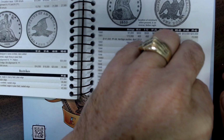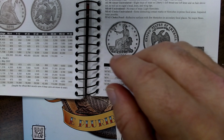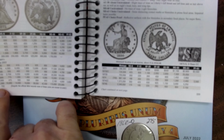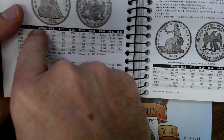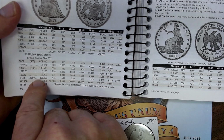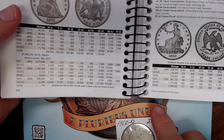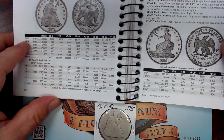And so the 1840s when they started, all the way up to 1873, where the 73-S is 700. But anyway, look at all these mintages. The highest mintage of them all is the 72 and the 71. The rest of them are really low mintages, but yet it's not reflective in their prices. And we'll show you that.